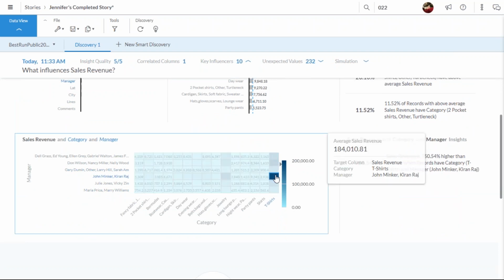And if I click on it, I can see the average for t-shirts from, looks like John and Kiran. They're doing a really good job. I'll see what they're doing, try to figure out why they're selling so many shirts. Are they just two really good managers? Or this is where I could bring in some more information. Maybe it's where they're located.